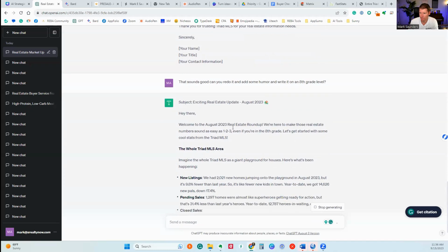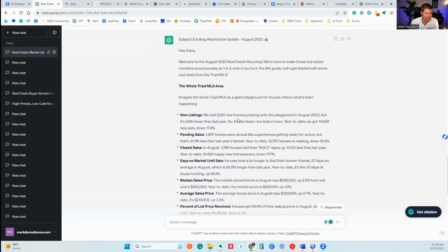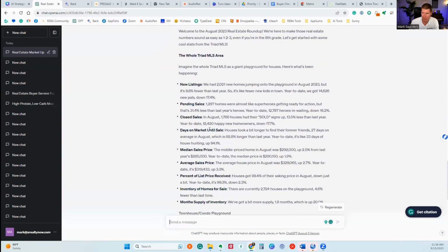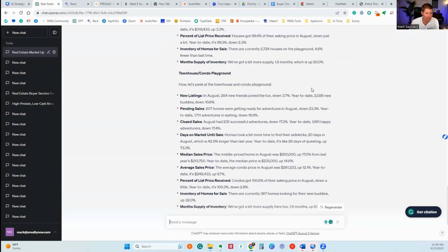And there we go. We're here to make those real estate numbers sound as easy as 1, 2, 3. Even if you're in the 8th grade, let's get started with some cool stats. And it just breaks it down, makes it much easier to read. And basically, I could paste that and send that directly out to my database. So that's one piece of content right there.